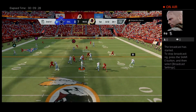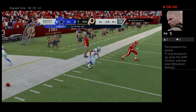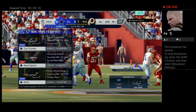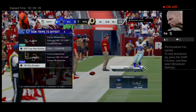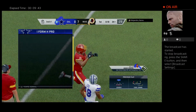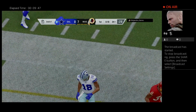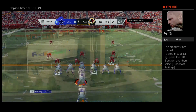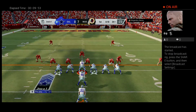Throwing again on second down. Prescott. And this one's incomplete. Intended for Randall Cobb. Incomplete. It's 3rd down and 1 yard to go. They tried the throw on second down, unsuccessful. Now it's 3rd and 1.